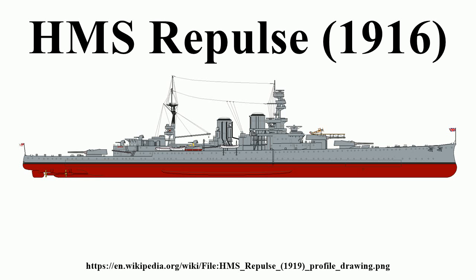Although its effective range was only 800 yards, Repulse received two high-angle control system anti-aircraft directors, one Mark II on the foretop and a Mark I** mounted on a pedestal above the rear superstructure. The two submerged torpedo tubes were removed and the vacant spaces subdivided and turned into storerooms.